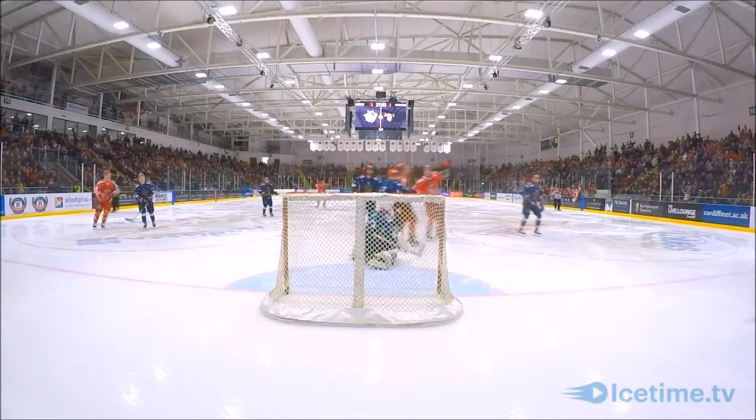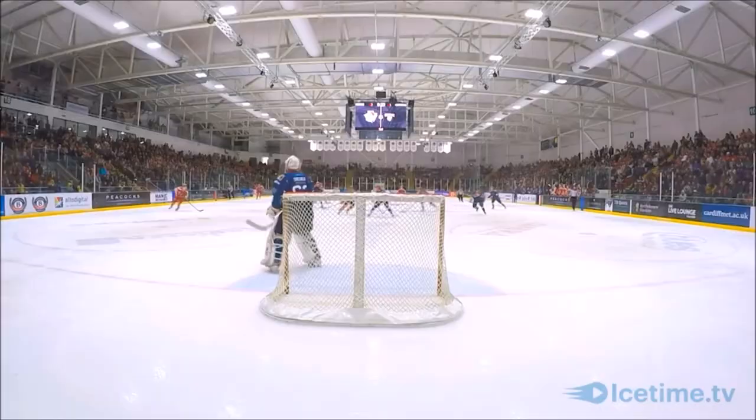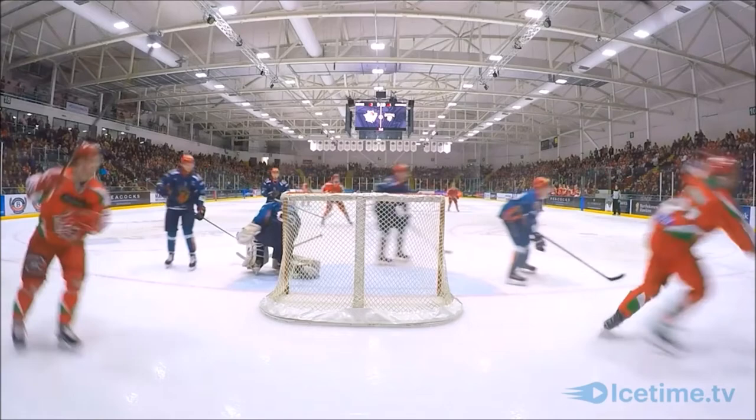Paris with a long stretch pass to Aarssen. Aarssen has Faryna for support. Tries to find Faryna and he does! It's there! Devils open up a 3-goal advantage now. It's 4-1.